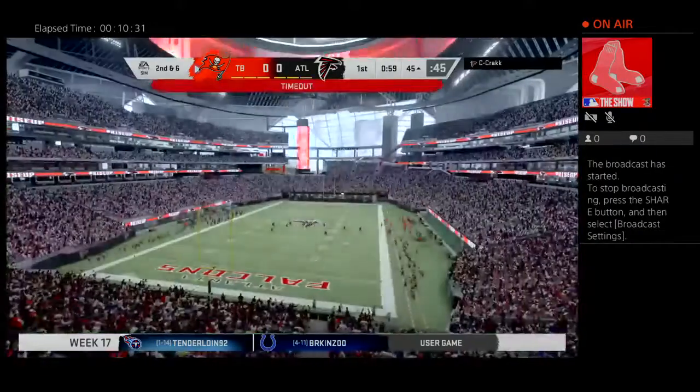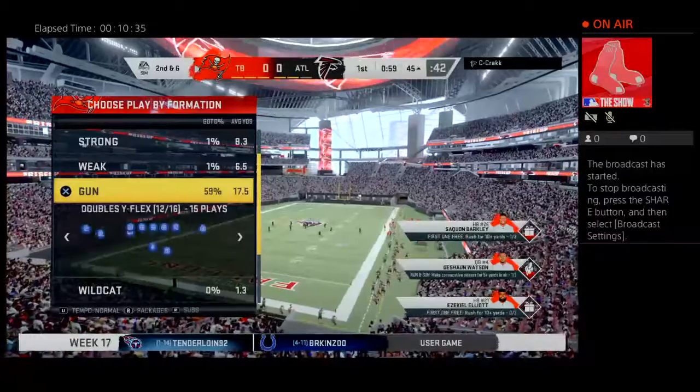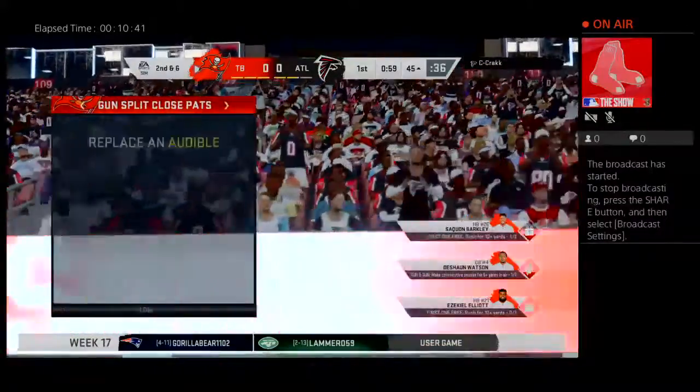4 yards on that last completion, so that sets up 2nd and 6. And now a timeout defensively by the Falcons. They'll have 2 remaining as we step aside here in this first quarter.